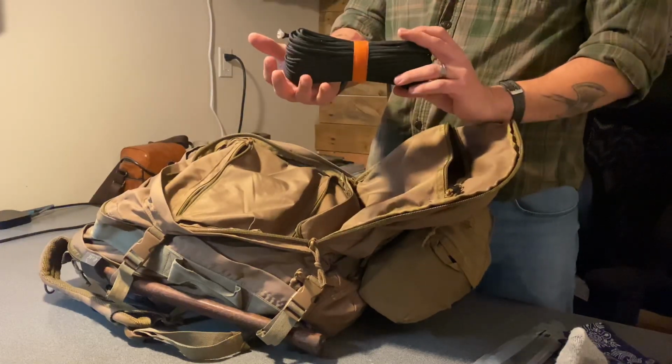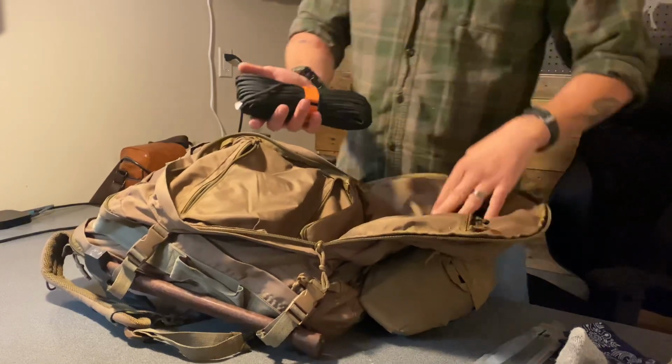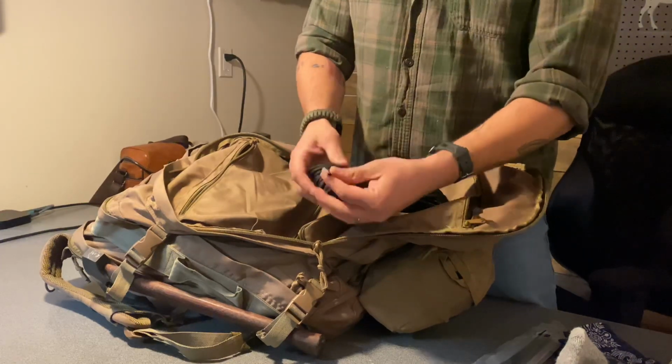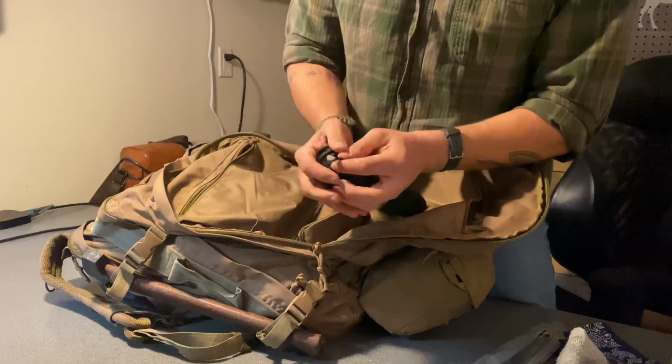And I believe this is a 100-foot 550 cord. My wife got me this for Christmas a few years ago. It's so nice I don't want to use it. It's still in its original packaging, or wound up.